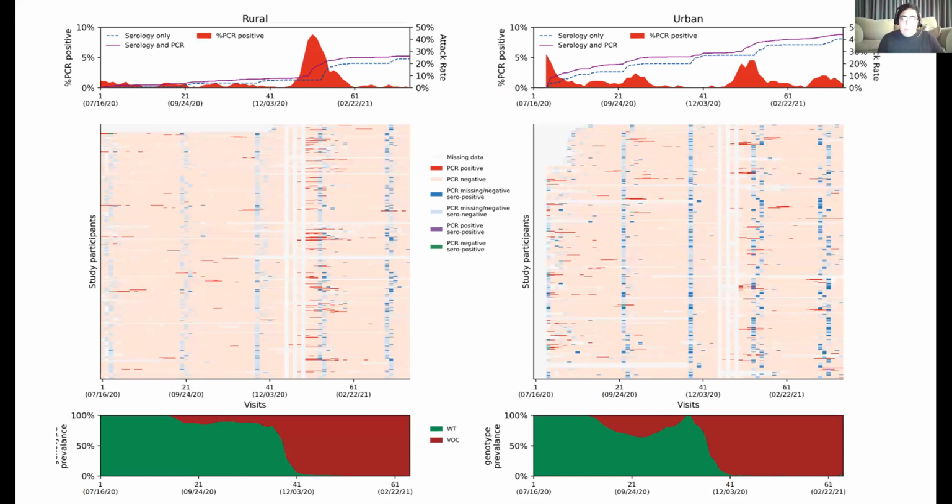Now, this is quite a complex figure, but it summarizes a lot of information from the study. So I'm going to go through it just a little slowly. On the left, you see the rural site. On the right, you see the urban site. If we start at the top with this little box at the top, just to orient you, the x-axis is time, and the study visits at the top and the dates underneath.